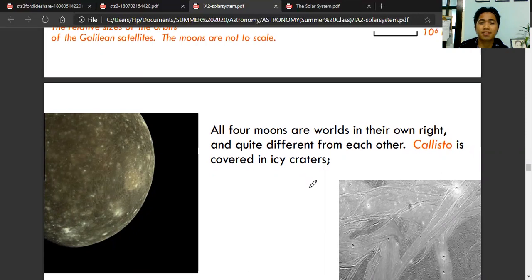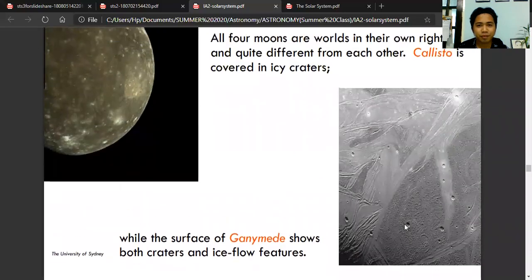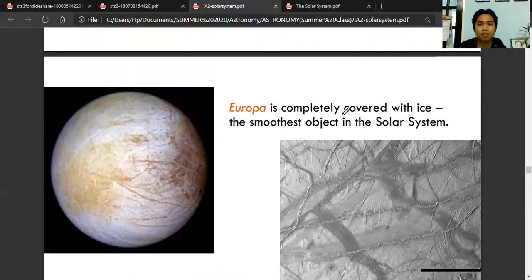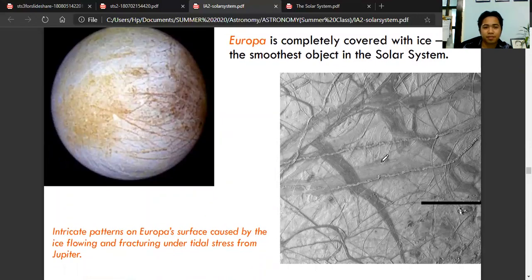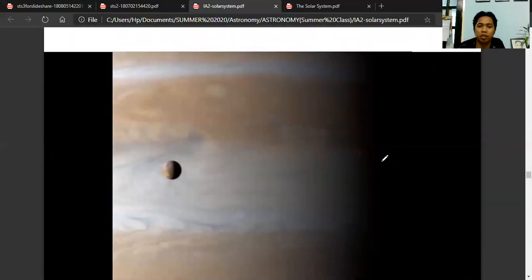Callisto is covered by icy craters. So mga ice na siya. While the surface of Ganymede shows both craters and ice flows. This is also composed of ice flows. Europa is completely covered with ice, the smoothest object in the solar system. And Io is covered with volcanoes, the most volcanically active world in the solar system. So even mga moons sa other planets have volcanoes which are active. Depende sa iyang composition.